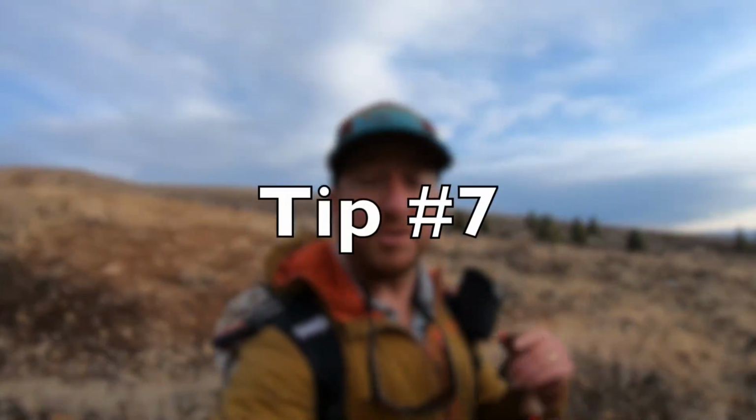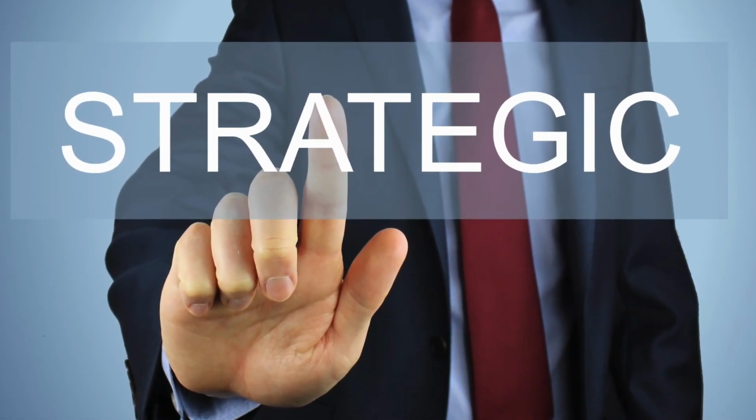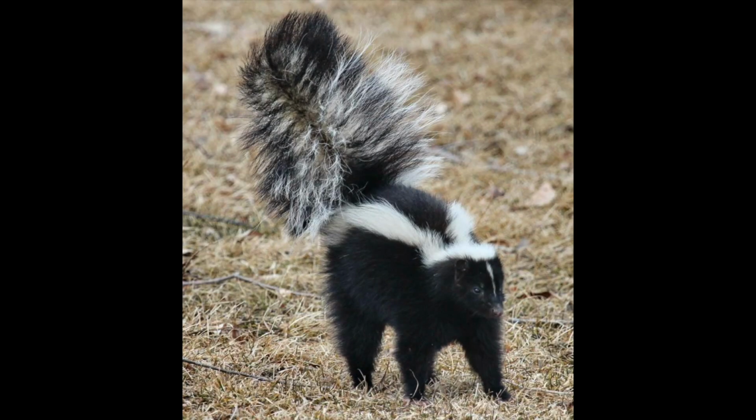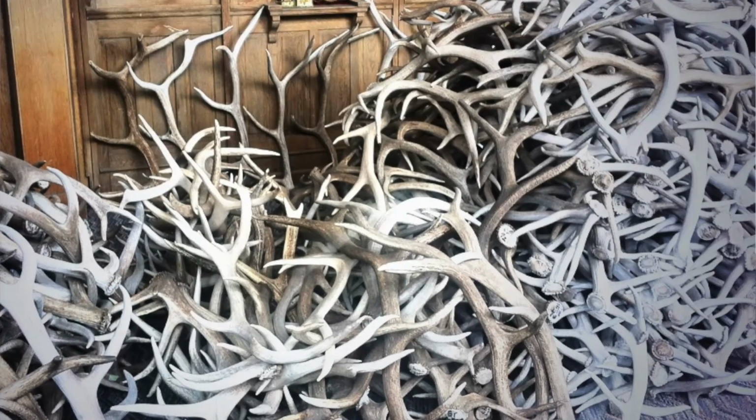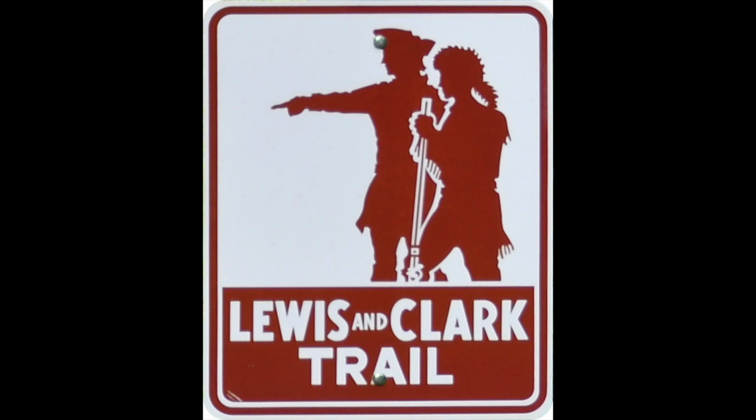My last tip for strategic shed hunting is to not let getting skunked mean defeat. So, like today, we hiked around, we didn't find any sheds, but that's okay because we explored a new area, and that's going to be knowledge and data that we have for the next time that we go out, so that we will be more successful in the future.